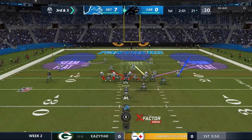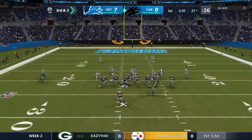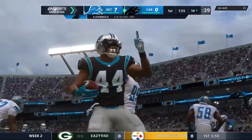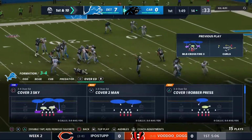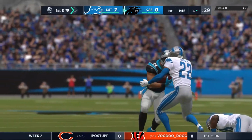Seventh play of the drive now as they come up on a 3rd and 3. Now it's Darnold. Firing quickly here, and that's complete. And he is going to have a Panthers first down as they convert on 3rd and 3 with a nice gain of 7 yards. That one good for 7 as this long drive continues and the chains move again.